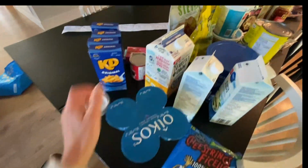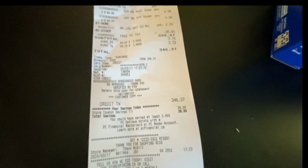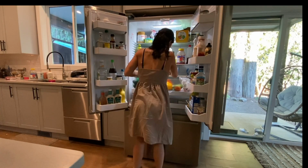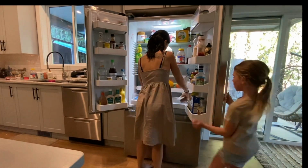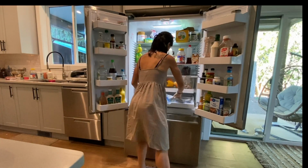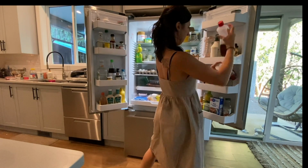The key to consistency with counting macros is honestly just having a few of your favorite meals on repeat and using those each week. This is the bill. It's about $345. There was some shampoo and whatnot on there, but that's pretty low for our family for the week. We have 7 people and we're in Canada, so it usually costs us about $500 a week to feed them. We've got some teenagers in the house that eat a lot and really like their snacks.